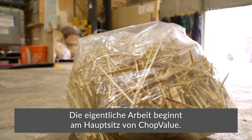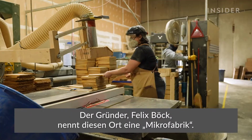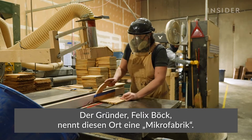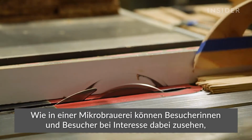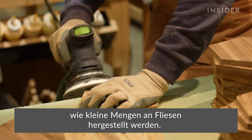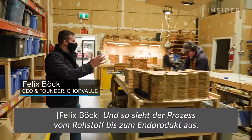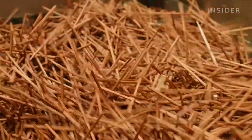The real work begins at ChopValue HQ. The founder, Felix Bach, calls this place a micro factory. Just like a micro brewery, curious visitors can come in and see how small batches of tiles get made. And this is what the process looks like from raw material to end product.